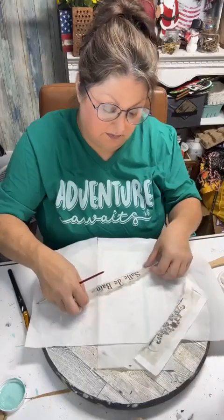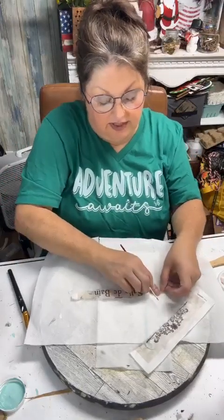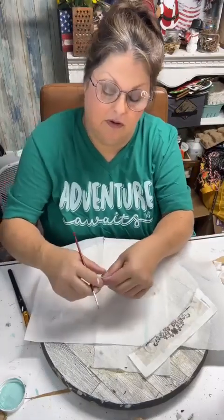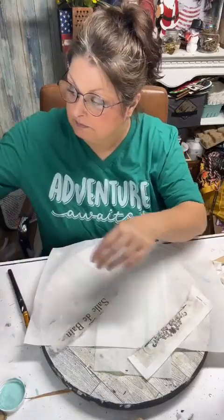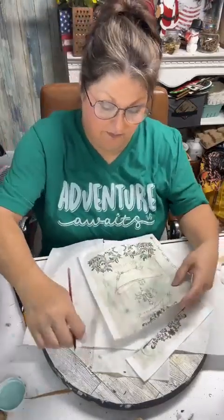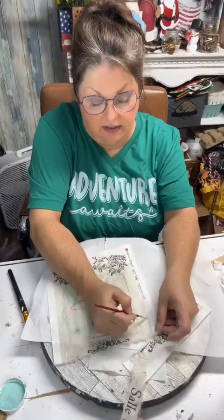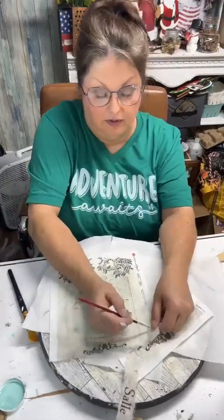Okay. We got a little bit of it. I'm going to go ahead and fuzz off the white pieces here on the end while I've got this out. And let's go ahead and do this one too. Just going to kind of make it a little oval kind of a shape here.